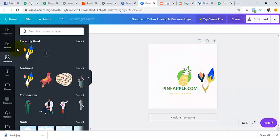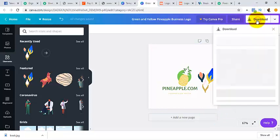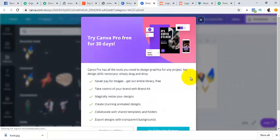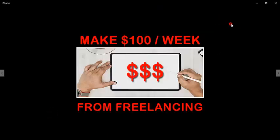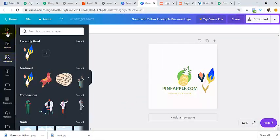for our graphics works. So once we are done creating our content, we can download, then save it, and we have a logo or a design of ours. It will be saved on our computer and we can preview it. As you can see, this is it. I've just done this in a few seconds. So that's all about this particular tool. That's one of the tools we use for graphics design.